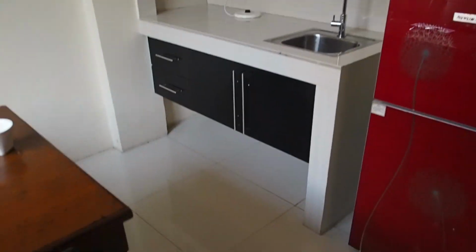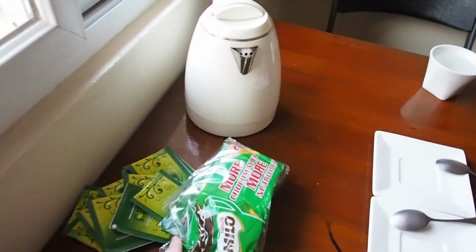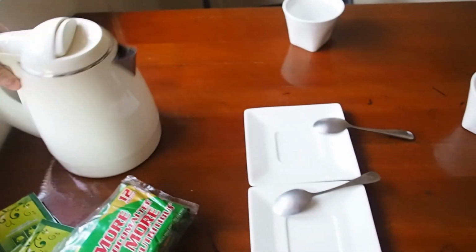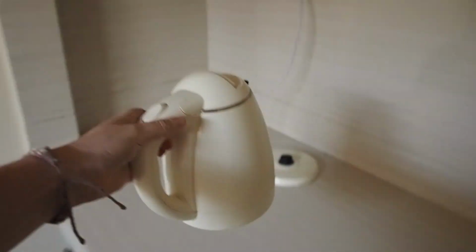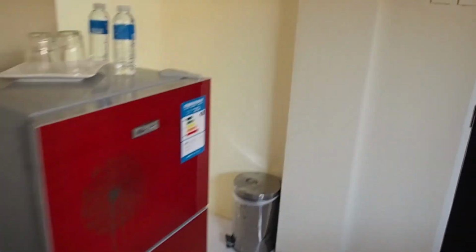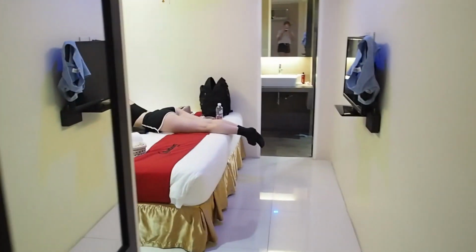So this is the kitchen. Got our Milo here, which we're obsessed with. Indy's got her green tea. We have a kettle, which is like the best thing ever. It means we can just have our own Milo without having to ask for it. Then Indy's on the phone in here, in our little bedroom.